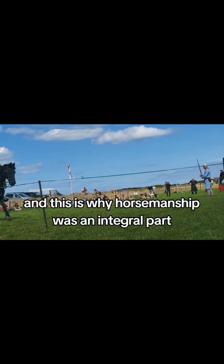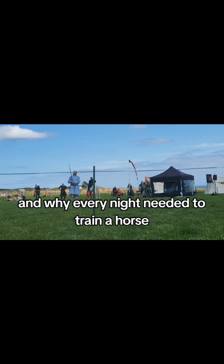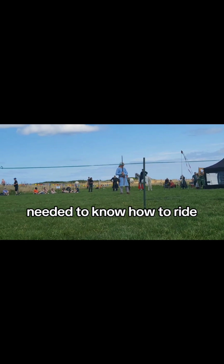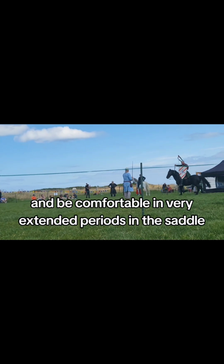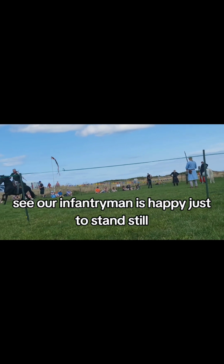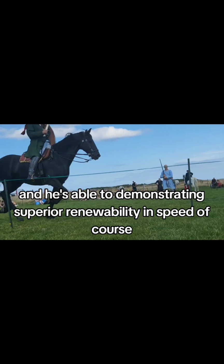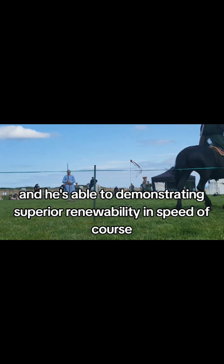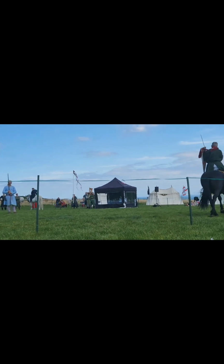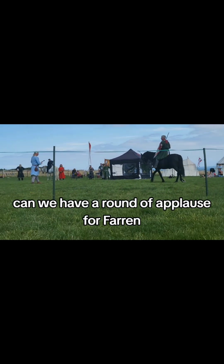And this is why horsemanship was an integral part of the chivalry of the 13th century, and why every knight needed to train a horse, needed to know how to ride and be comfortable for very extended periods in the saddle. See, our infantryman is happy just to stand still because he doesn't want to tire himself out, and is ably demonstrating the superior maneuverability and speed of the horse. I mean, can we have a round of applause for Farron and his maneuverability?